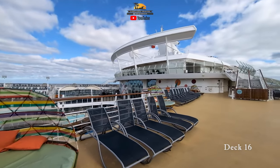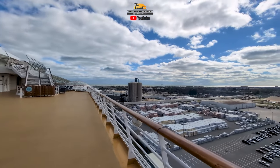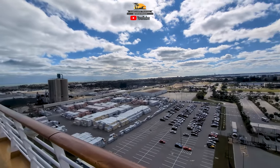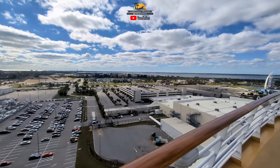It's the upper deck of the Allure of the Seas. Beautiful day, January, in Port Canaveral, Florida. And the weather was not too bad. A little chilly, but sometimes in Florida, you never know what you're going to get in terms of the weather.